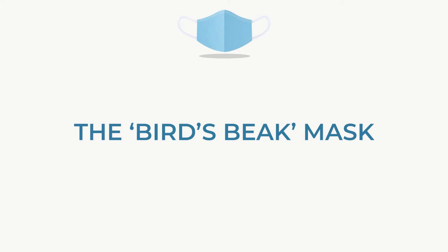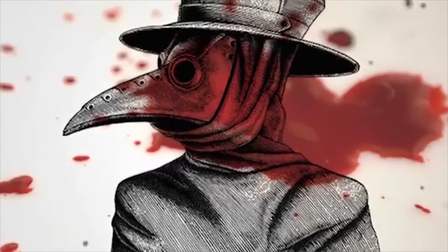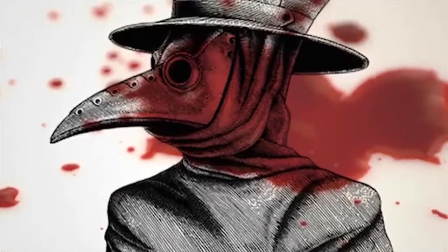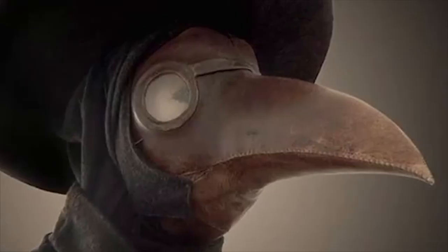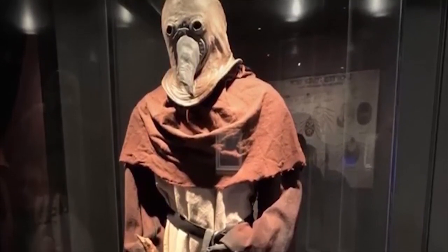The bird's beak mask. This striking mask, shaped like a bird's beak, is one of the oldest surviving masks. It was made of velvet, leather, and glass eyes. In order to avoid contagion and increase their level of protection, the doctors used leather gloves, glasses, a wide-brimmed hat, and a huge waxed leather coat that reached the ankles.